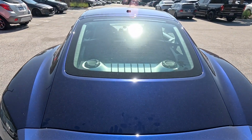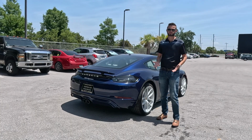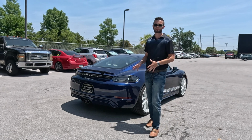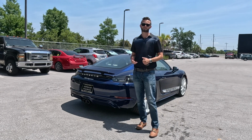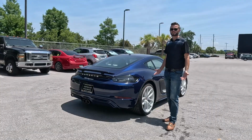Clear LED tail lights with reverse sensors and a reverse camera, and a con that always comes into play with these sports cars and supercars. This is not a supercar, but they don't like to give a 360-degree reverse camera as standard. I mean, when you're at a 6-figure price, you kind of need something like that.